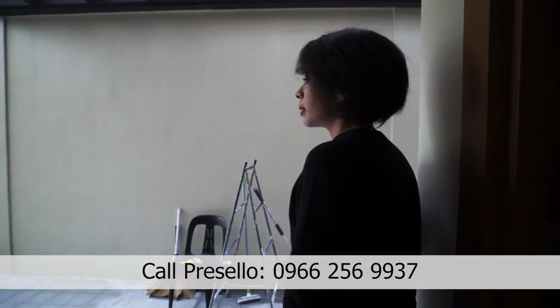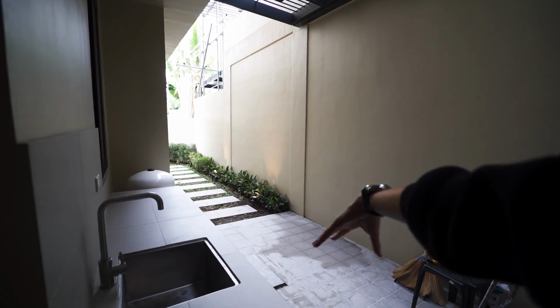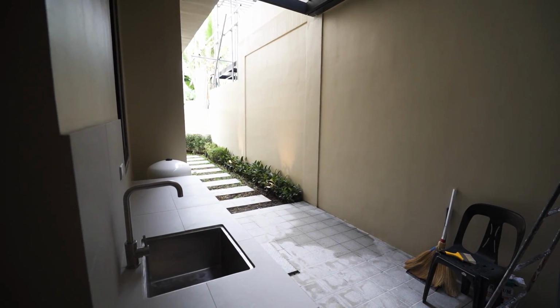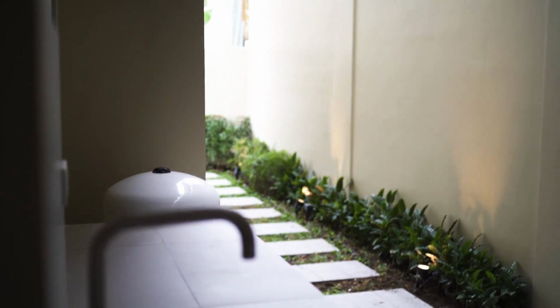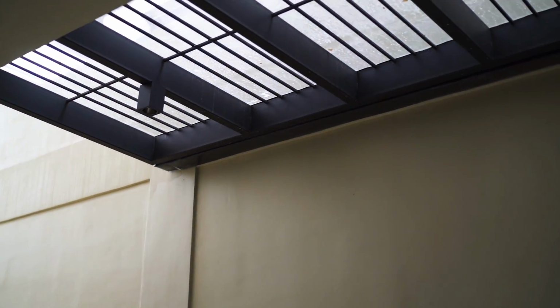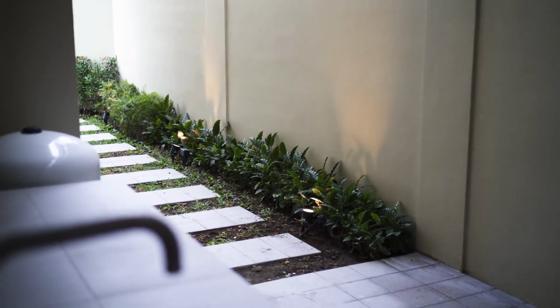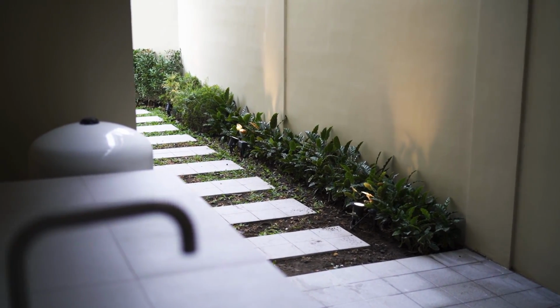And then out here in the back, you have your service area with a built-in sink on your counter, your tanks, and then this area is also covered, so you don't have to worry about your appliances like your washing machine, etc., getting rained on. And then from here, you have a pathway that will again lead to the side of your house and onto the pass-through at the side of the property.